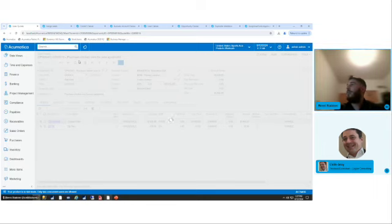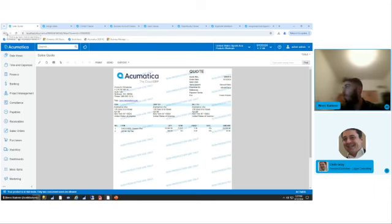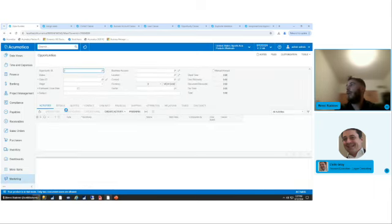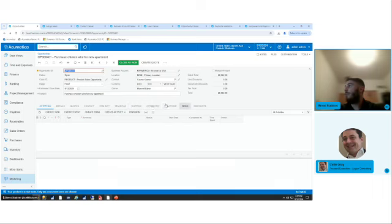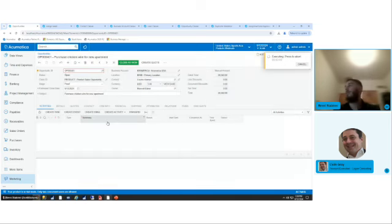Yeah, and then that quote, you can edit that quote if you want to. If you want to just have one quote record for that opportunity, or if they have multiple quote versions, you can go back to the opportunity and create several quotes if you want. So I'm going to go ahead and create a project quote this time. Because a sales quote will feed into a sales order. You can also create a project quote that will then feed into a project.